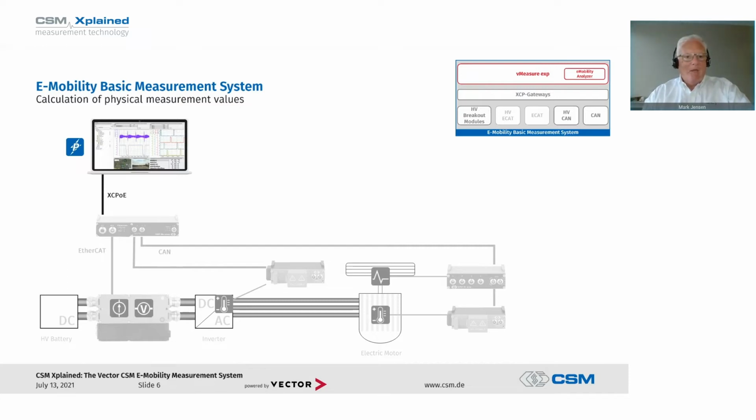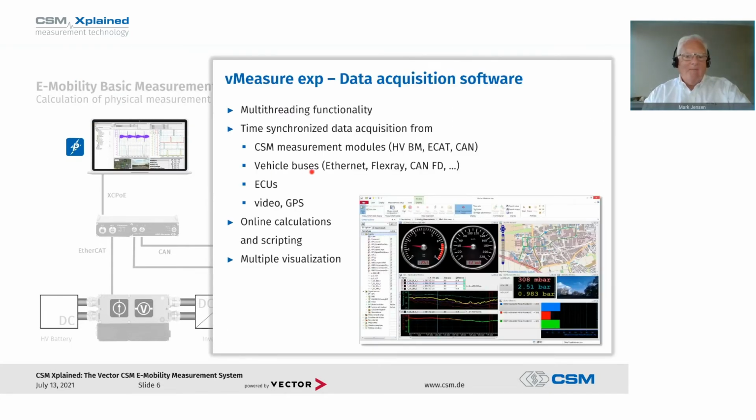So the tool that Tom correctly pointed us to here is VMeasure Expert, and that is our tool for data acquisition to bring in data from many different sources. Certainly our CSM measurement modules that we're here to focus on today, but also definitely to include vehicle buses, as you would typically expect from Vector, to get ECU internal data right out of the ECU RAM while it is running, from video or GPS inputs, and then to bring all of that data in real time and perform live real-time calculations on that data to get analytical outputs while the measurement is running, so that we can log the analysis in parallel with the live data.